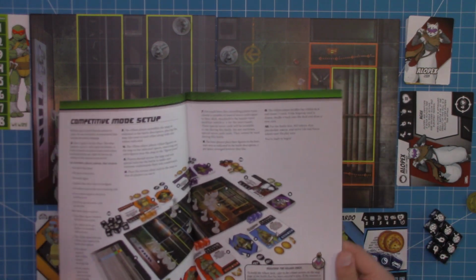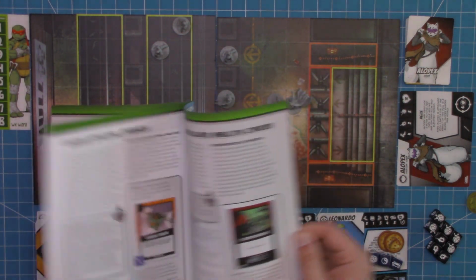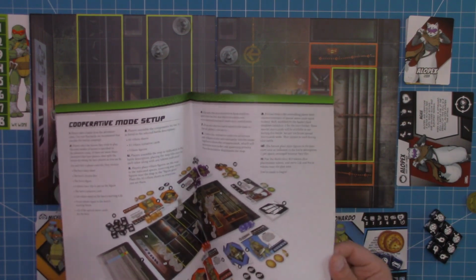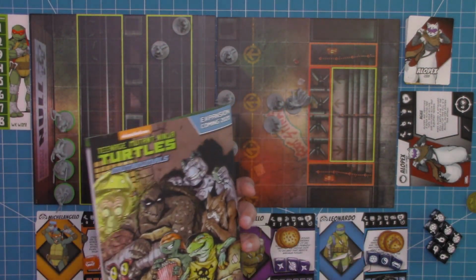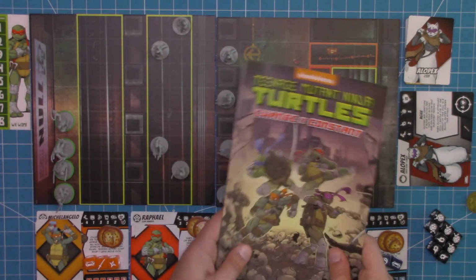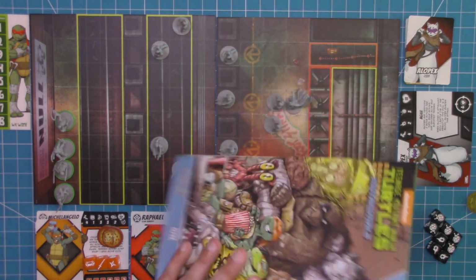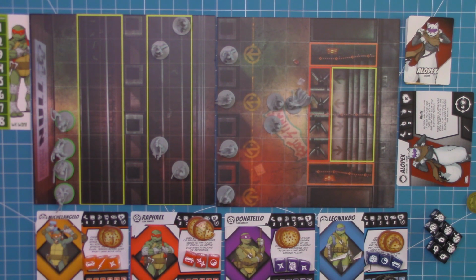Then they have 2 complete rule sets for the competitive mode, and then a few pages later for the cooperative mode. So they really do go above and beyond to make sure that you have everything that you need, that all of the stuff is in here. This is really well written. And I kind of like the look of it, how it looks like a comic book. Again, it adds to that feel of the game.